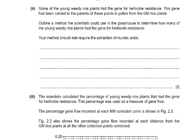Then part 2 says some of the young VD rice plants had the gene for herbicide resistance. The gene had been carried to the parents of these plants in the pollen from the GM rice plants. Outline a method the scientists could use in the glass house to determine how many of the young VD rice plants had the gene for herbicide resistance. Your method should not require the extraction of nucleic acid. Well, very easy. You apply herbicide to the young plants. Count the number of young plants that survive. When you apply the herbicide, if they are resistant, they will not die. If they are sensitive, they will die.